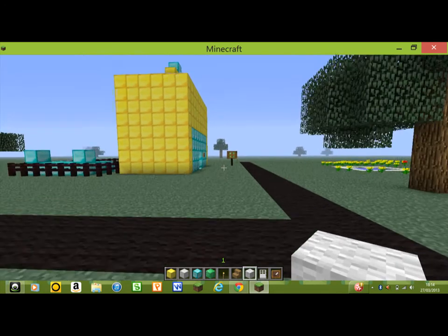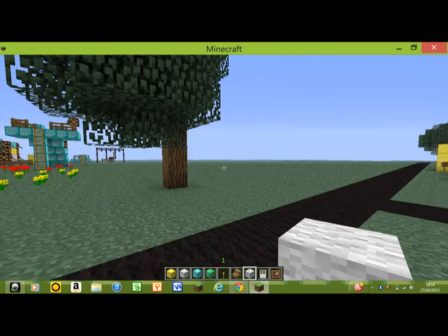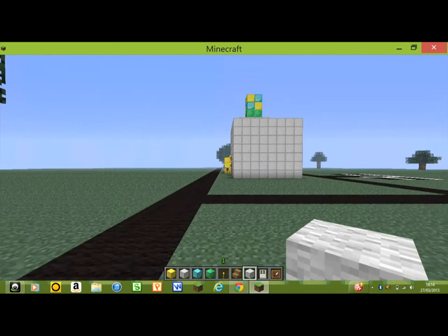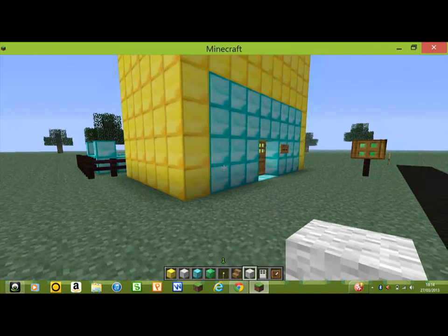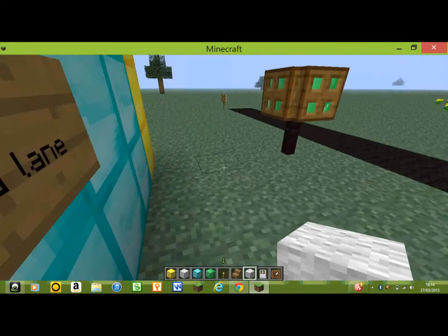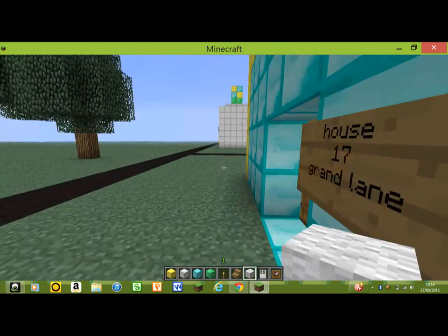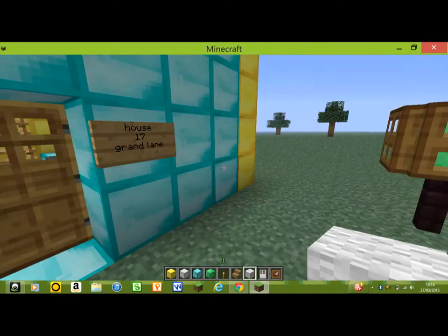Right, we are touring three things today: the park, a big superstore, and two houses. This is just like a made up house. This is an empty world. As you can see, I like empty worlds now because they're big. It's two houses.